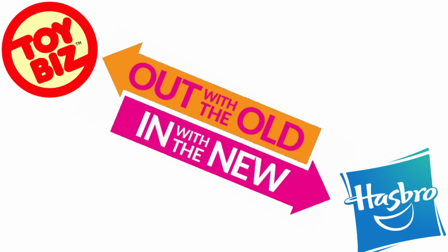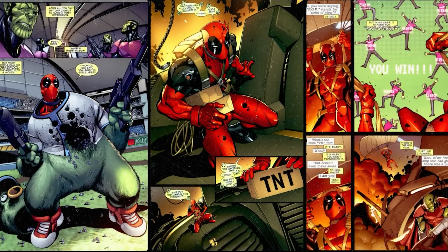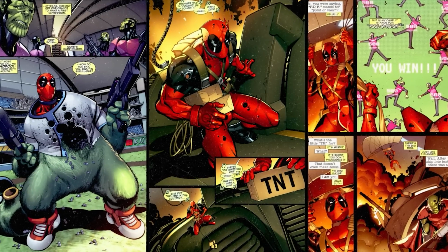At this time, Hasbro had recently acquired the toy license from Toy Biz, so they started doing more figures, and we got a lot of 3.75 Deadpools, because this was at a time where Hasbro didn't know. Do we want to do 3.75? Do we want to be 6-inch? We don't know. One of the things that probably helped Deadpool survive this era is the fact that Daniel Way later that year began Volume 2 of Deadpool Solo Series.